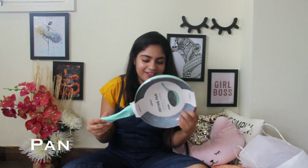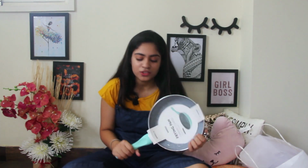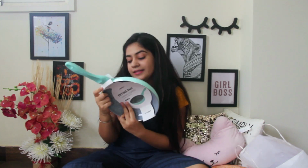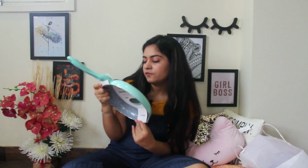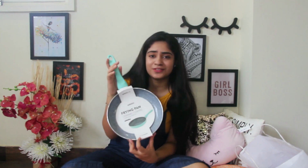So the next thing I got is this pan, you guys. Look at the color. It's so amazing. I am not a person who likes cooking too much, but I think after this pan I'm definitely gonna cook some real stuff. And this one is for $7.90. Yeah, I love it and I'm definitely gonna use this.